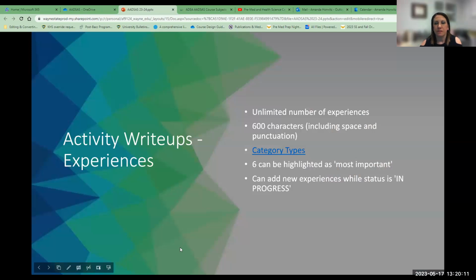Activity write-ups and experiences is something else that students will work on early on in the application process. ADSAS does not have a limit on the number of experiences that you can include in your application. They want you to enter as many as you feel like you want to or need to showcase what your experience has been as you've prepared for dental school. So I encourage you to enter ones that demonstrate your preparedness, competencies that you feel like a dentist should really have, and account for your time in undergrad.